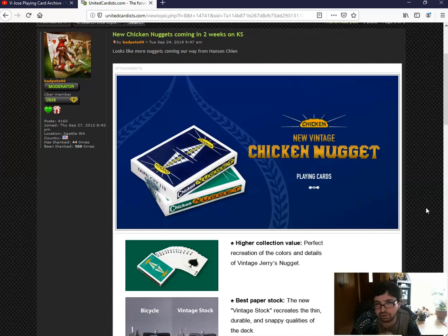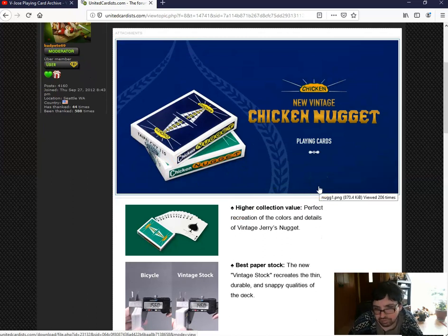Why Expert Playing Cards did not bother to do these, I don't know. I think it was stupid. I think they should have done these because as a collector, I would love to get a reprint of these, because they're really hard to find. It's really hard to find the originals, and if you do find them, it's going to be very expensive. So I'm sure there's a lot of collectors who would love to get some reprints of them. The best we're going to have to settle for is these chicken nugget versions by Hanson Chen.